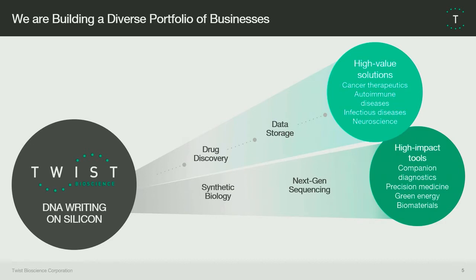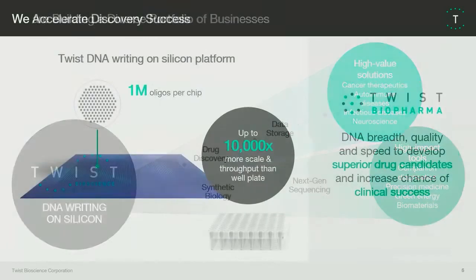But a couple years ago, we actually kicked off a couple new divisions of the company. One, Biopharma, which is the group that I started up in the company, and then data storage, which is the idea about using DNA to actually do long-term data storage.